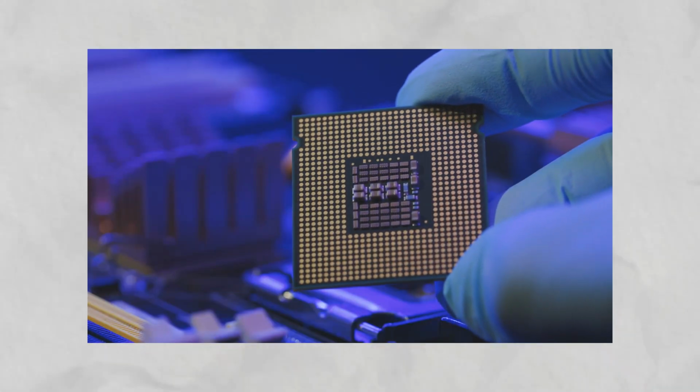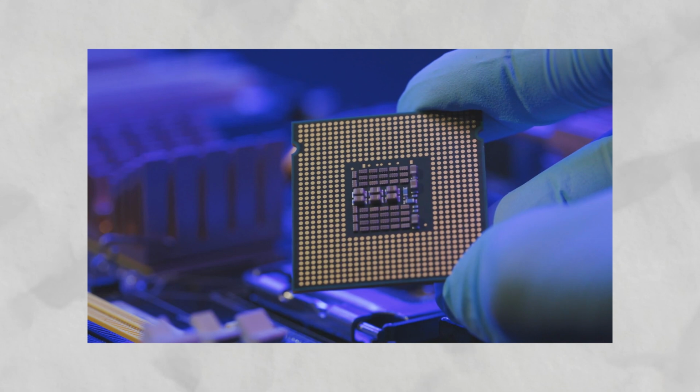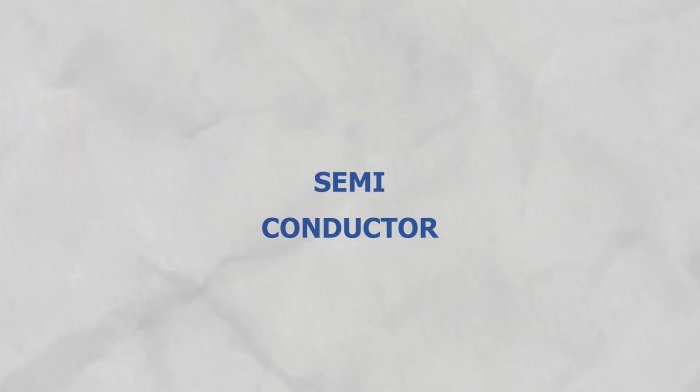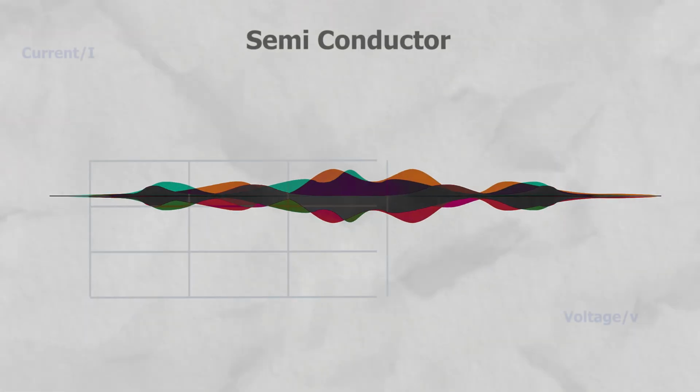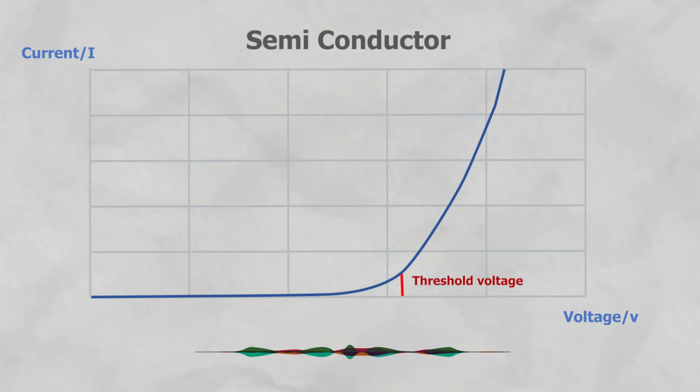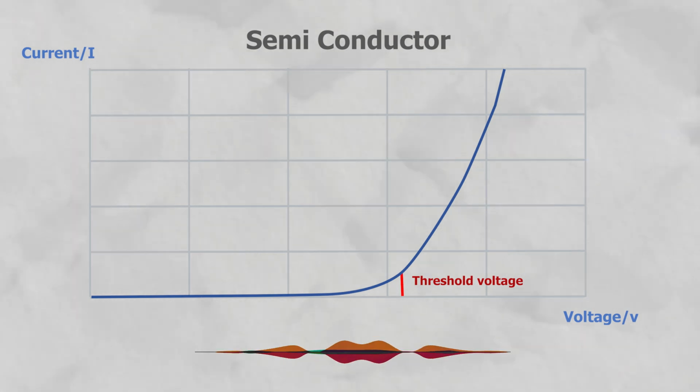Lastly, a semiconductor diode. This one is a unique case, but the magic trick is in the name. Semiconductor. Semiconductors are normally not conductive until a threshold voltage is reached. Essentially, it is the voltage required to allow a current, the flow of charged particles, to course through the semiconductor.